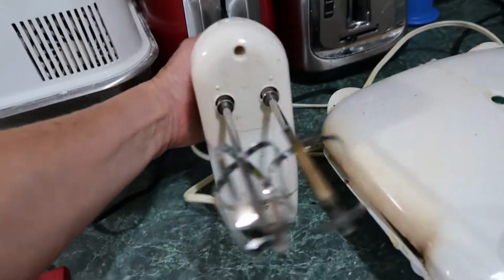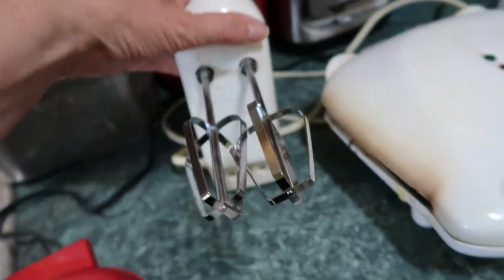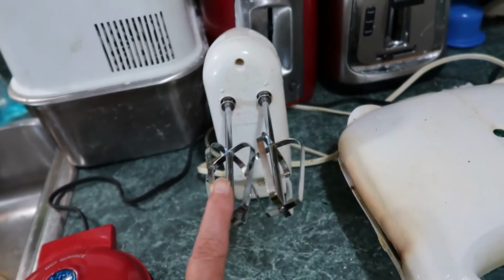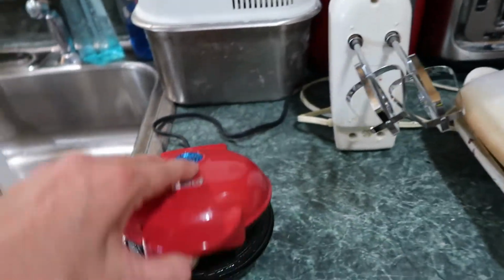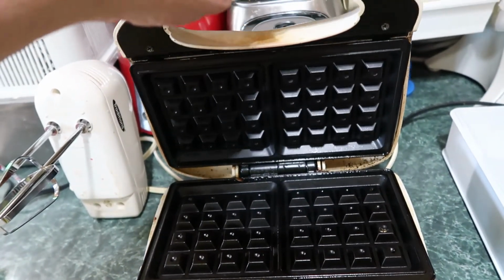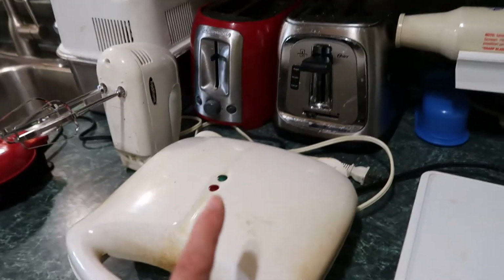And then I have this hand blend mixer because I like to mix up the potatoes and I don't want to get another pan dirty. So I do that. And here's a heart waffle maker, and here's a waffle maker. It's so nice to have options for the pancakes. You know, we can do pancakes, waffles, and hearts.